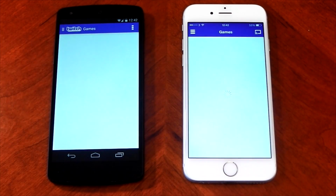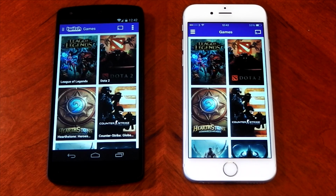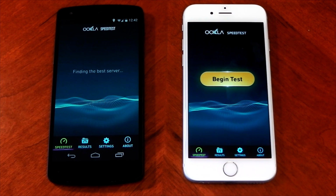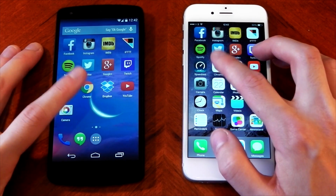So what we're seeing here guys is this is very tightly matched. It's actually nip and tuck either way. Sometimes the iPhone 6 is winning, sometimes the Nexus 5 is winning. What's interesting here is the Nexus 5 is about a year old. We're probably going to see a refresh for the Nexus 5 pretty soon.